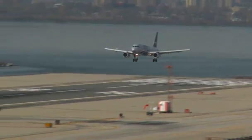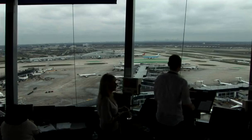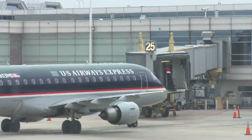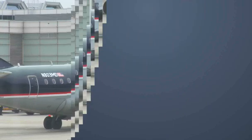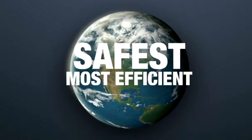As a plane descends, it will return to TRACON controllers, who steer it into line with other aircraft approaching the airport from different directions. The local tower controller takes over for the landing, and a ground controller guides the plane back to the gate. That's just a few of the more than 15,000 air traffic controllers keeping America's skies the safest and most efficient in the world.